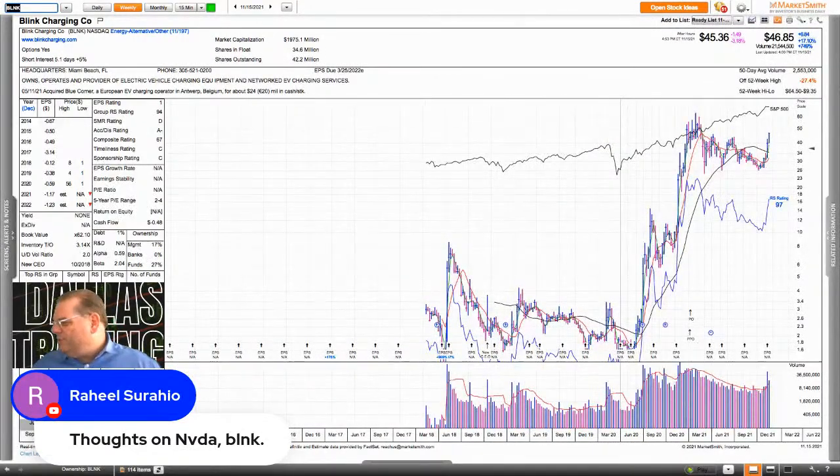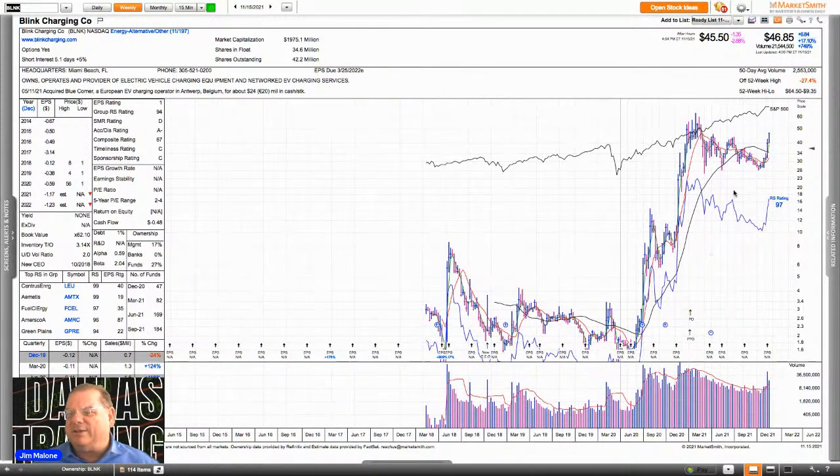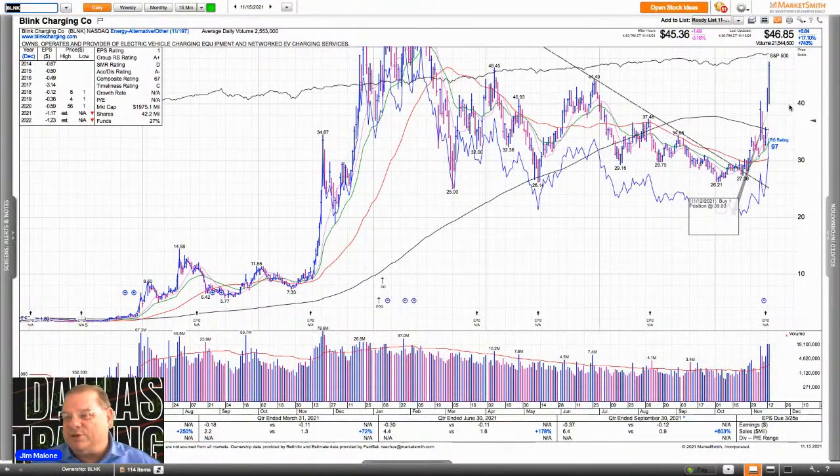So, yeah, that's kind of my take on Blink, that BLNK is still viable now. You don't want to buy it too much more above this. But right now, Blink is still viable. So based on this chart, I do believe it's still viable into December. And this is going to pull back a little bit. So I'd be careful buying it right now. Let it settle a little bit. Let it pull back a little bit, because it is going to pull back, because of this chart. It's going to pull back a little bit, probably to about $40. If it pulls back to about 40, then I think you could probably get back into it.